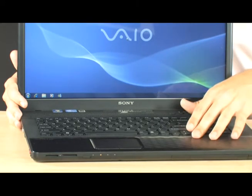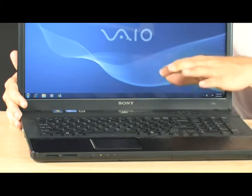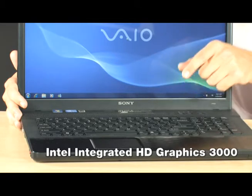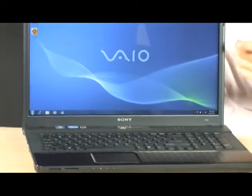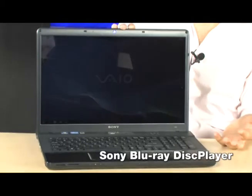Fully featured as far as connectivity goes. It has 10/100/1000, 802.11n. It's got HDMI. It's got integrated Intel HD 3000 graphics, and it's running Windows 7 Home Premium. Another thing that's good about these with the big displays is that it has a Blu-ray player, so it's really good for taking on a plane. If you want to watch some Blu-rays, you can do that.